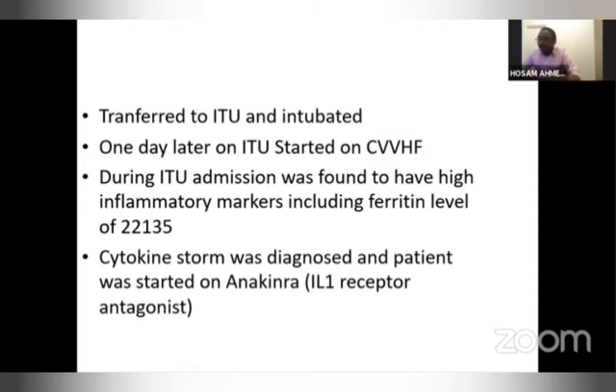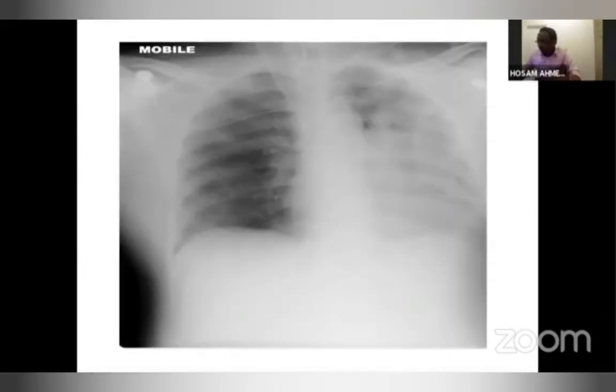During ICU admission, he was found to have high inflammatory markers and a ferritin level of 22,137. Cytokine storm was diagnosed, and the patient was started on the RECOVERY trial as per our hospital. And he was started on anakinra, which is an interleukin 1 receptor antagonist.